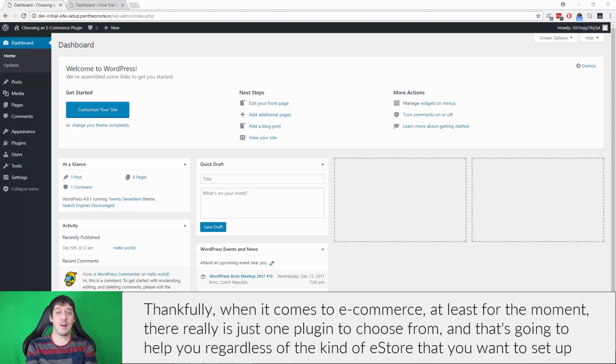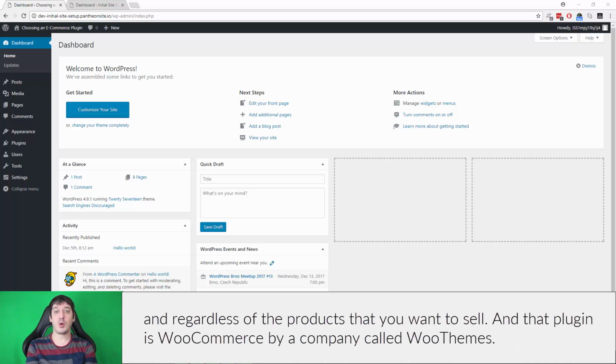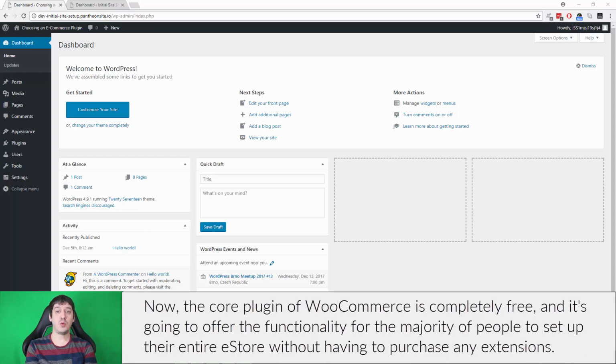Thankfully, when it comes to e-commerce, at least for the moment, there really is just one plugin to choose from, and that's going to help you regardless of the kind of e-store that you want to set up and regardless of the products that you want to sell. And that plugin is WooCommerce by a company called WooThemes. Now, the core plugin of WooCommerce is completely free, and it's going to offer the functionality for the majority of people to set up their entire e-store without having to purchase any extensions.